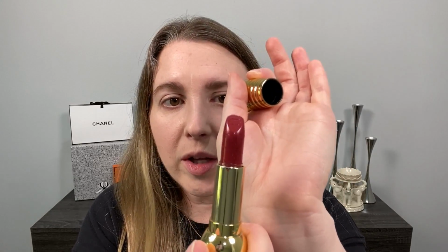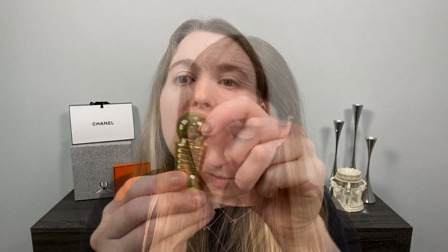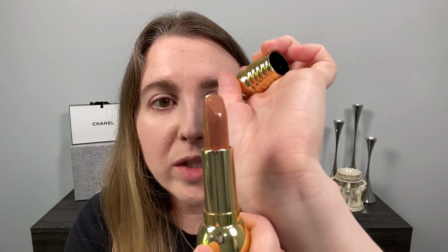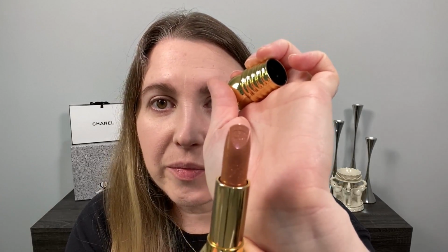This one here is 071 Glittery Rose. So it looks like it's gonna be a mid-tone medium rose. Very pretty. Again, the glitter on the snowflakes for this is gonna be red also. And then we have 070 Dazzling Beige. And this time the snowflakes are going to be gold. So you've got gold glitter embedded in there.